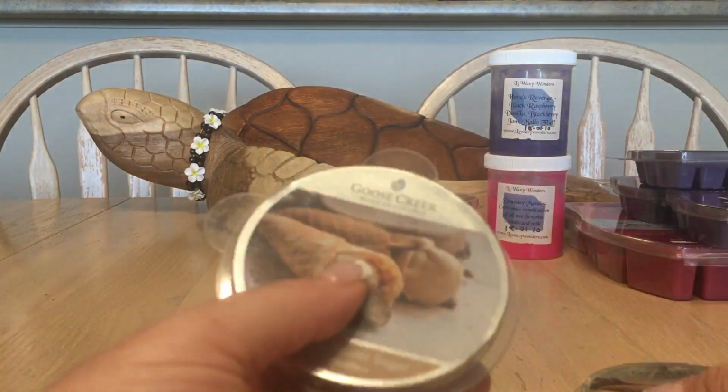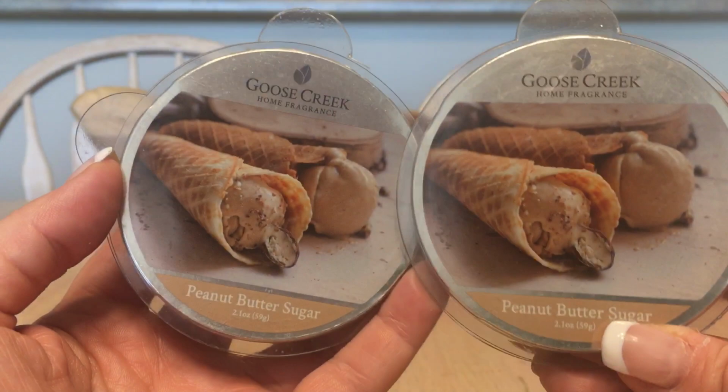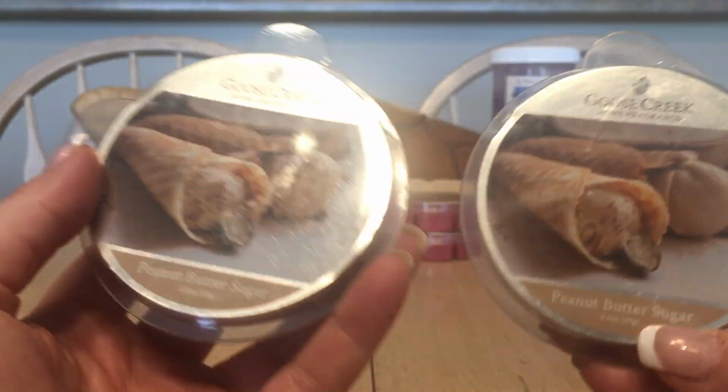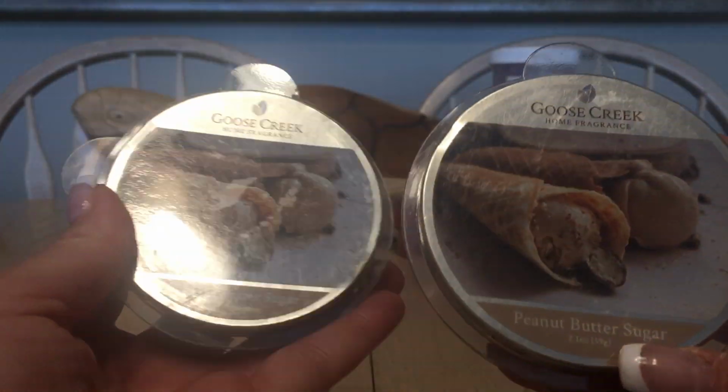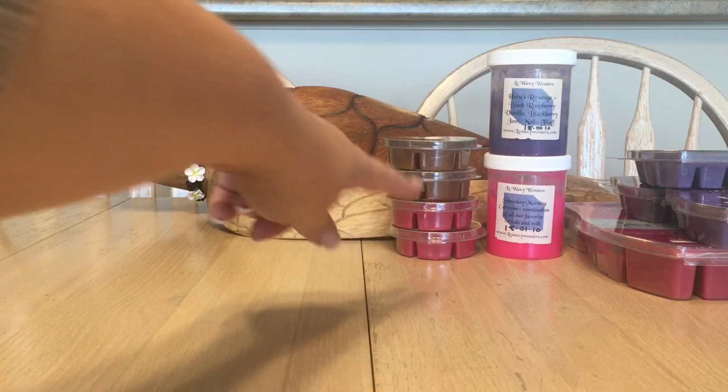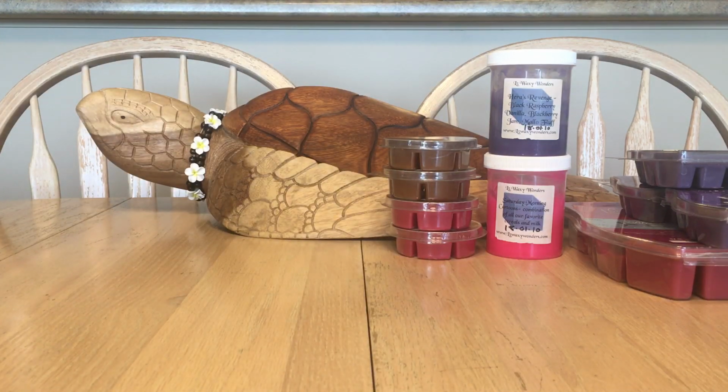It's so good. So if you're hoping for a lot of peanut butter, I wouldn't say you would get that. But you definitely get the waffle cone, the sweetness, the creaminess, with a little tiny bit of peanut butter in the back note. So that's why I repurchased it, because it is so very good. I enjoy it very immensely.